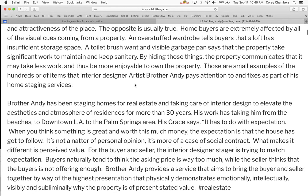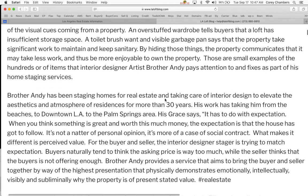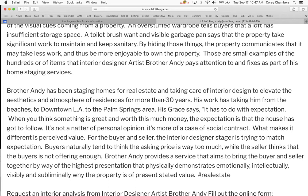Example, an overstuffed wardrobe with clothes hanging out of it tells the buyers that the loft has insufficient storage space. Even if the loft has sufficient storage space, that one thing communicates the opposite. A toilet brush wand that's visible, or garbage pails, says the property takes significant work to maintain and to keep sanitary. This is just one of hundreds or thousands of details that communicate about the property. By hiding those things, the property communicates that it may take less work and thus be more enjoyable to own, by hiding these things that are giving incorrect visual cues.